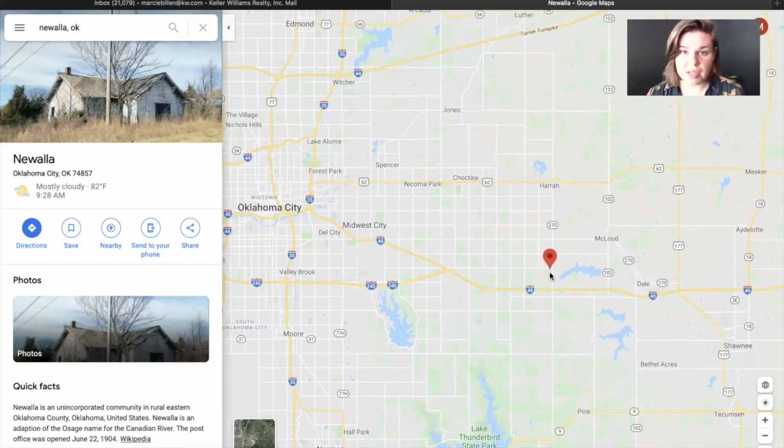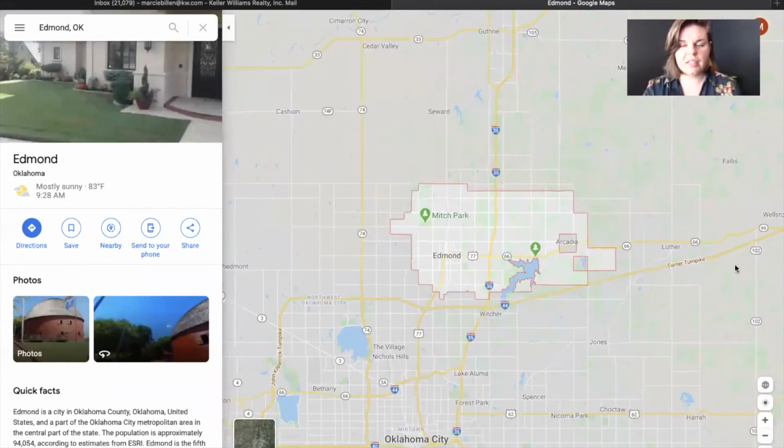So the average home price in Newalla is around $260,000, and that's because we see these new builds and also homes that are built on an acre to 5 acres to 20, whatever it is that your heart desires out in Newalla. All right, the next, I'm going to go north now, north of Oklahoma City.